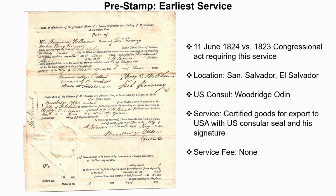This is the earliest service document I have, and it was done in 1824, a year after the Congress required them to provide export certification services. This particular document originated from U.S. Consul Mr. Odin at San Salvador in El Salvador. Any of you who collect Latin America, that is a pretty early document from Salvador.